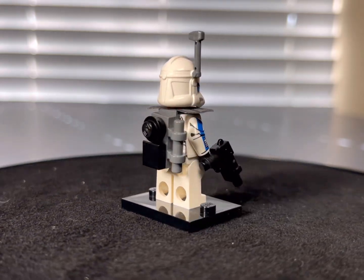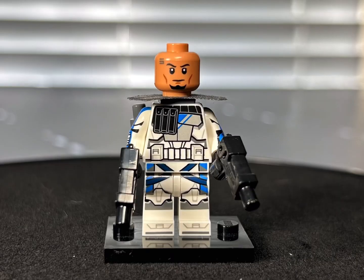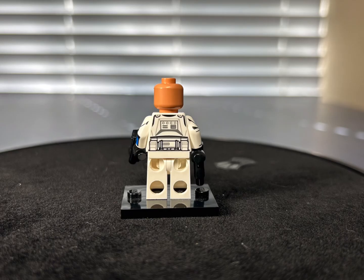I'll show what that looks like in a second, but next we'll go ahead and remove his helmet. That is what his face printing looks like, and once again, pretty accurate. I wish he had some sort of hairpiece. That is what the pauldron looks like from above. And looking at the front of the figure, you cannot really see the pauldron. It should really be curved over his shoulders. And it's a little disappointing that it's just so stiff.